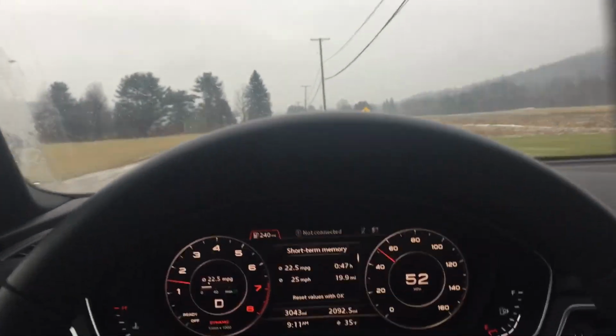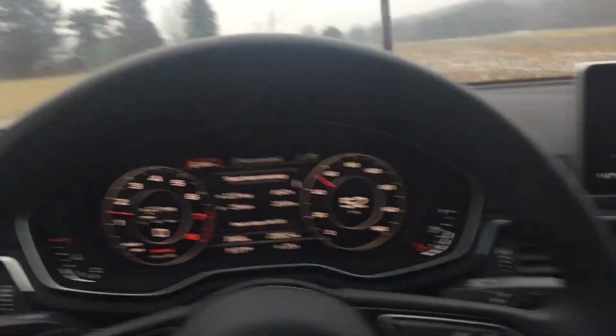Plus, I love the V6 engine. But this is great for just commuting and stuff.